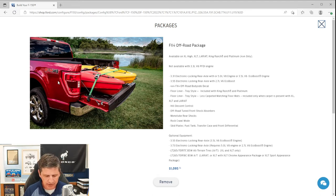And then you're also going to get your skid plates that'll protect the fuel tank, transfer case, and your front differential there. And don't forget, I know these are the standard ratios for the e-lockers, but you can upgrade from the 331 to 355 if you want to, or from the 355 to the 373. It does mention that down below as optional equipment, as well as upgrading your tires too to go along with that. So nice little package if you plan to take this off-road. The FX4 Off Road Package is available on your XL truck.